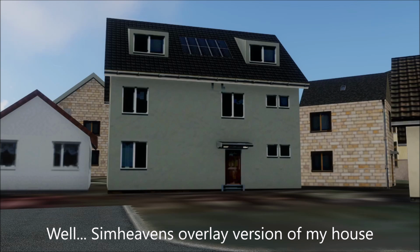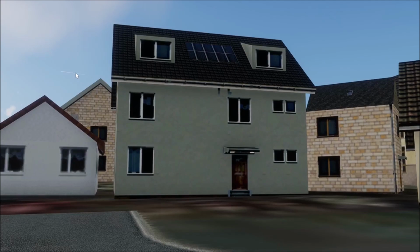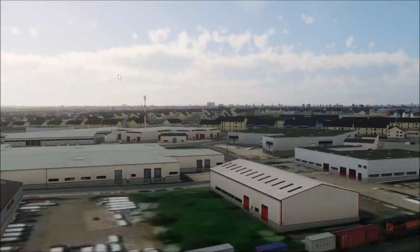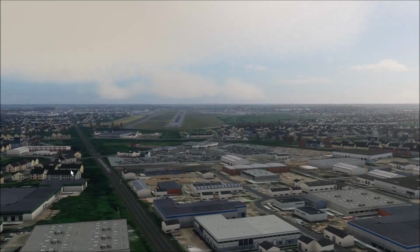Yeah, in reality that building is split into 3 thinner terrace type houses, and I'm in one of those. It's not great, but kind of in the right place, I suppose. Yeah, then when I said I live fairly close to Birmingham Airport, yes, I really do. It's just over there.